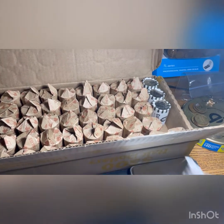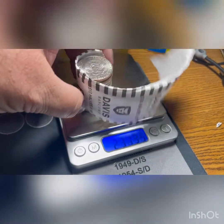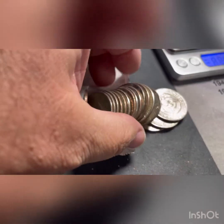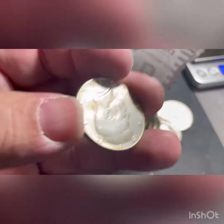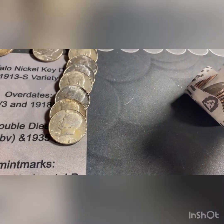Well, we're on roll 47, and it weighs 225.8. So I wasn't very careful ripping it open. And it looks like we got another 40%er here. And we do, a 1968.